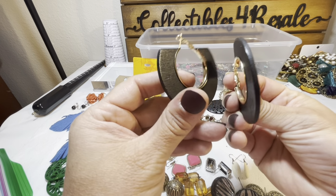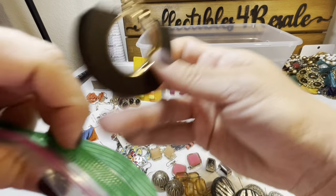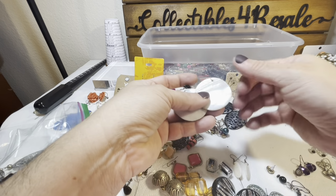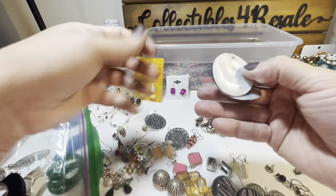Got a nice clip. I don't see a maker's mark. Feels like wood, and then this gold tone. So $3 on these. These are gorgeous. Look at that shell. Beautiful. This black stone. So, let's put that on the back. So, $3 on these.